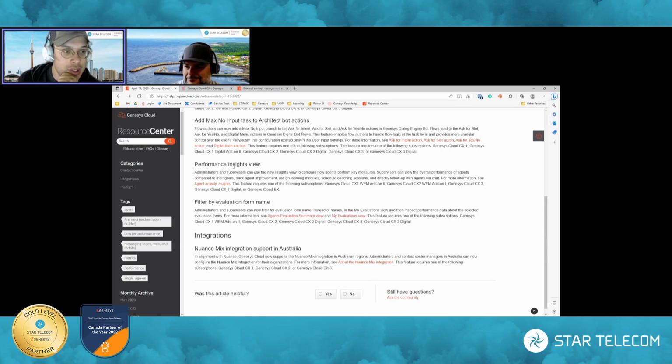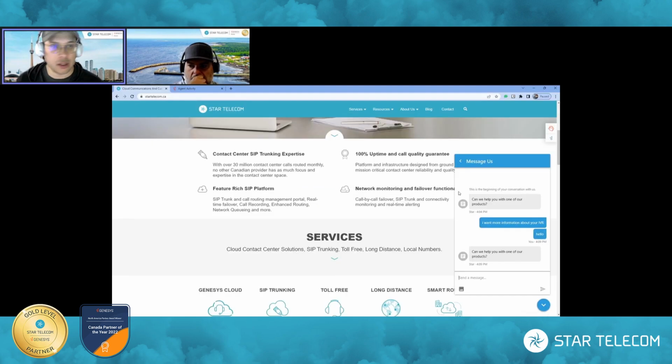Sure. Performance insights view. Administrators and supervisors can now use the new insights view to compare how agents perform key measures. Supervisors can view the overall performance of agents compared to their goals, track improvements, assign certain modules, and so forth. For more information, see the agent activity insights. Okay, so let's jump into there and take a look at that.